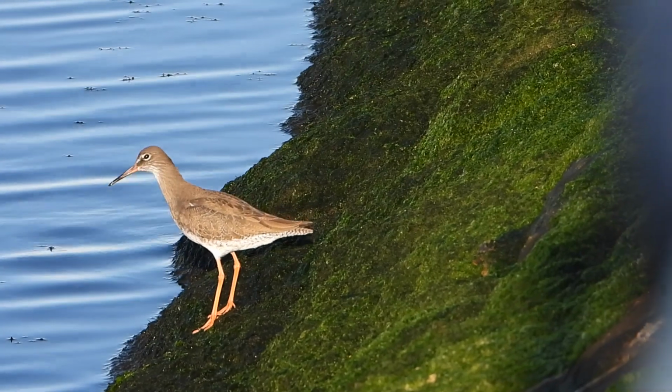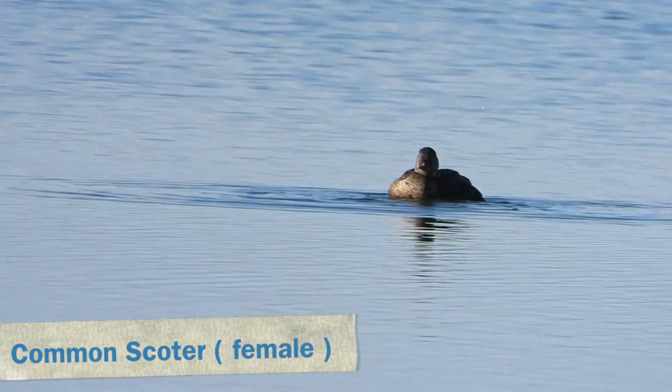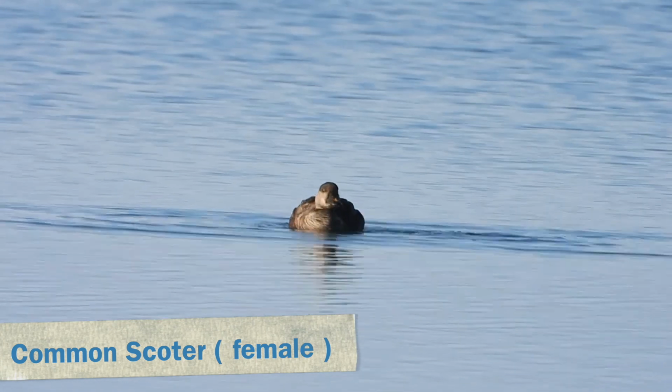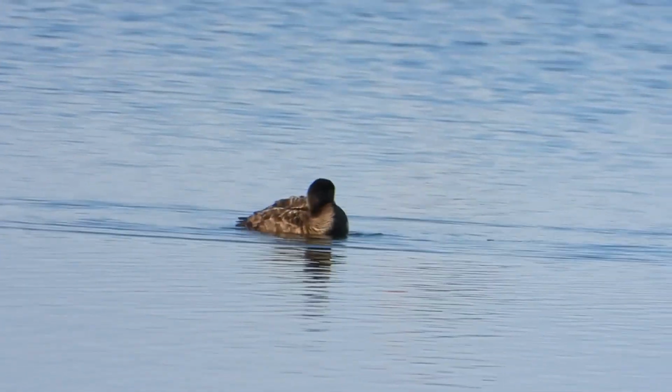Looking out a little further, I noticed this female common scoter that was preening. These are sea ducks, so don't always come this close in, so we're very pleased to see this bird.